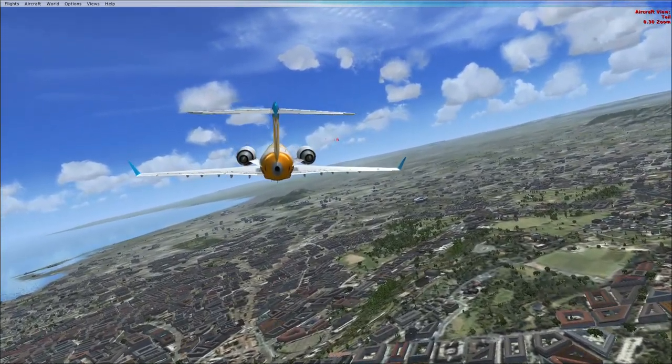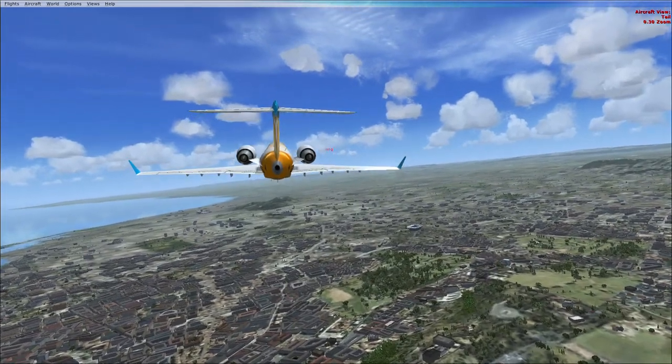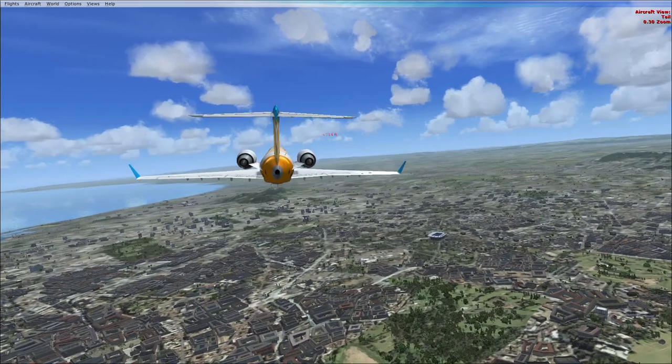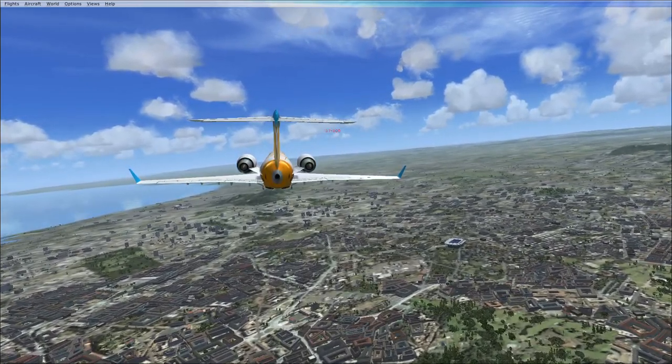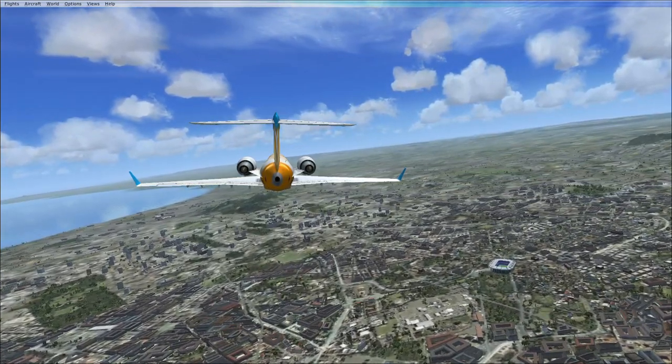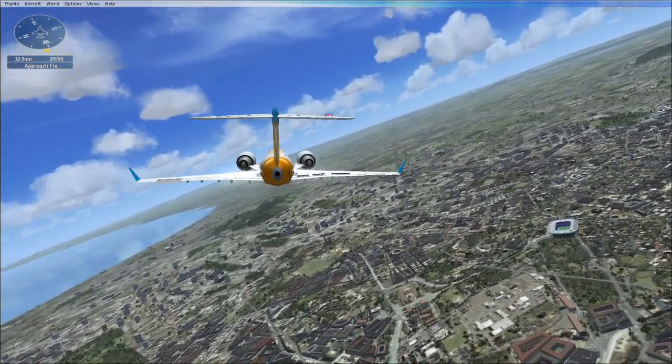Climb and maintain 6,000 feet. Orbit 526, roger. Orbit 526, turn left, heading 270. Left to 270, orbit 526.